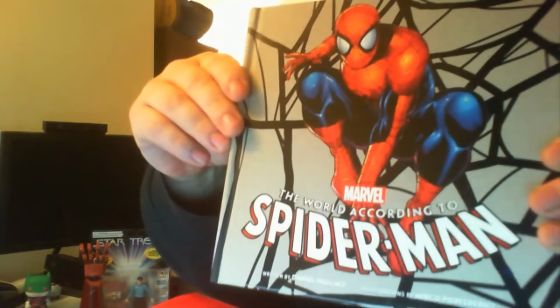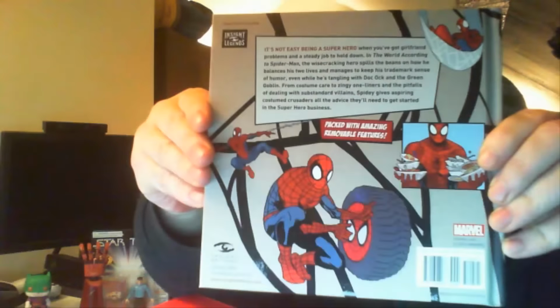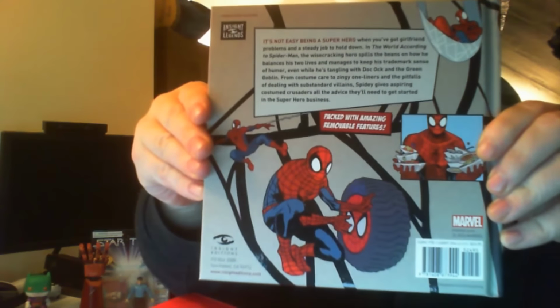And look at this. It's a hardback, The World According to Spider-Man. So I got a Spidey item. Not Wolverine, I got a Spidey. I think I probably would have preferred that. Let's... Oh, hello. It's got a cardboard protector for the pages. Never seen one of those before.